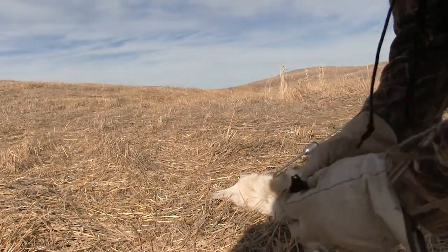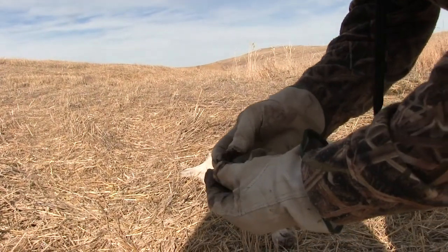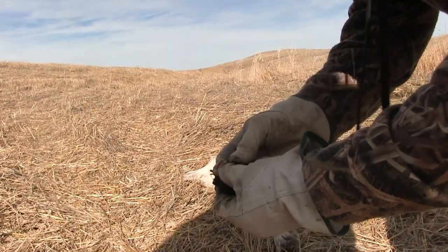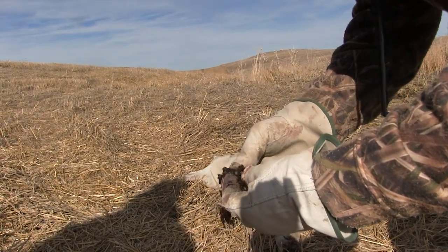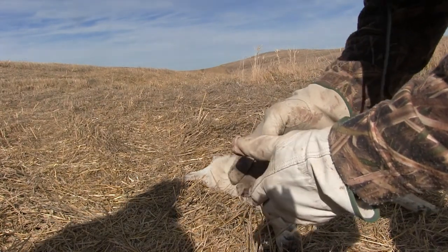These coyotes up here, they eat a lot of grain. There's wheat in there and straw, some grasshoppers. So they don't just eat meat.